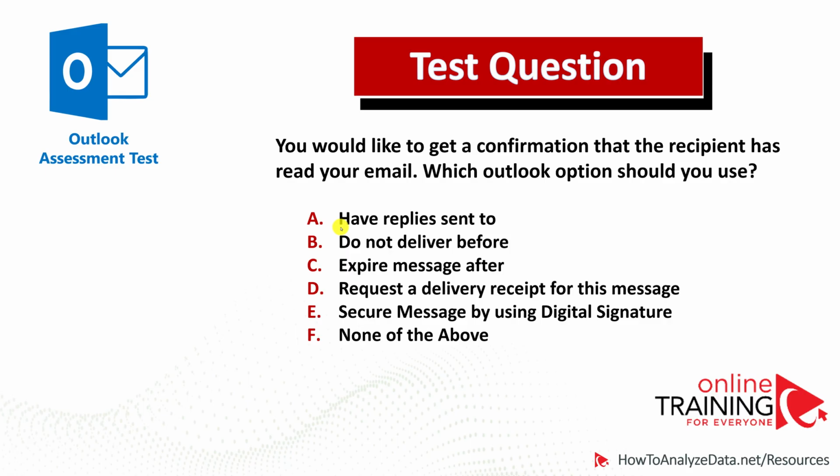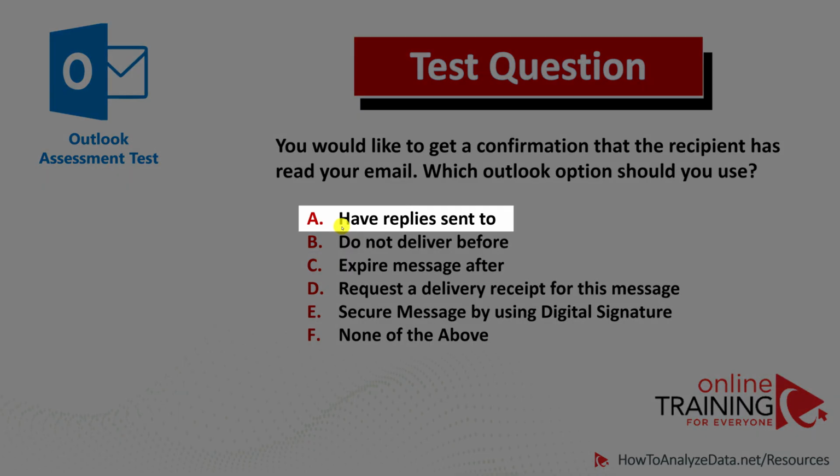details. Choice A defines which email address the email will be responded to if recipient chooses to respond to your email message. You can configure different email box if you would like to. Do not deliver before allows you to postpone the delivery of your message. Expire message after allows you to expire the message after a certain period of time, so it's no longer going to be accessible to the recipient.